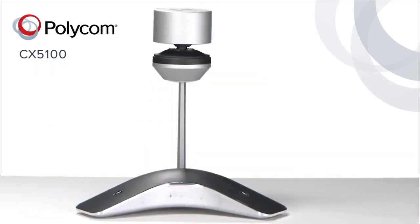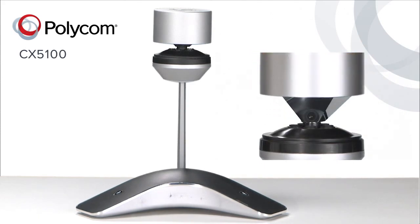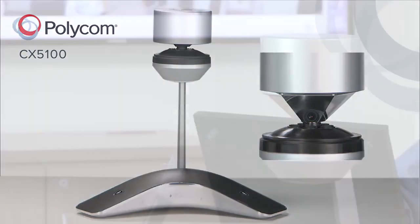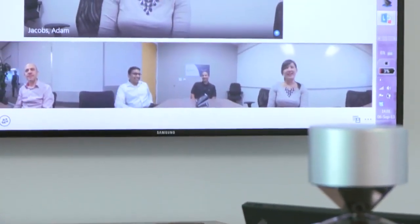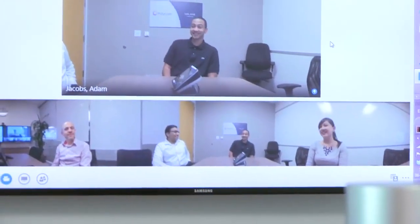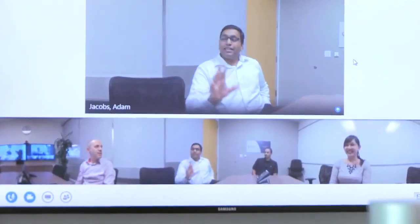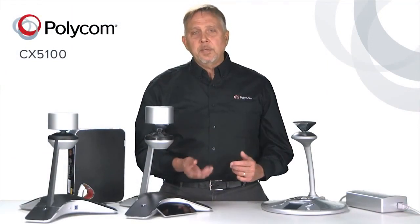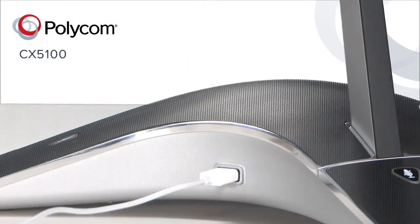Here is our CX5100, our USB-only unit. There are 5 high-definition cameras and associated mirrors on the unit. Polycom takes these 5 video feeds and stitches them together in a panoramic view of the entire room. The active speaker detection in the unit allows the CX5100 to use the speaker's voice to locate who is speaking, and the active speaker is displayed in 1080 pixel HD resolution.